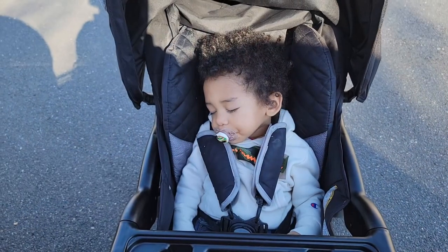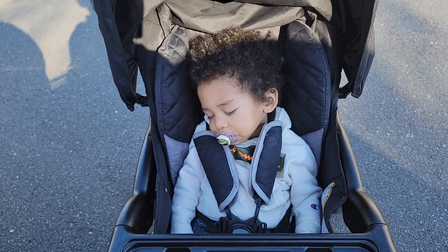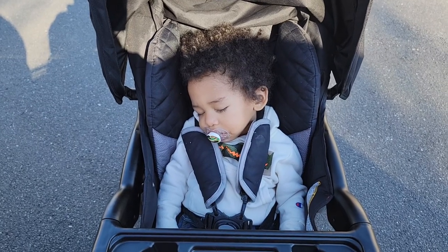And by the way, y'all, I do have my little shopping buddy with me, but as y'all can see, he is asleep. He's always asleep when we do shopping trips, and hey, I am not complaining.